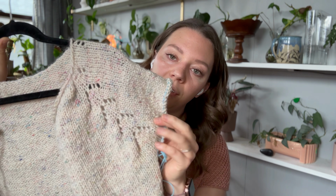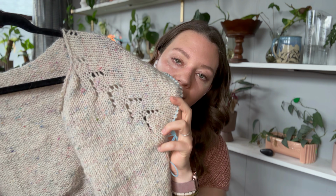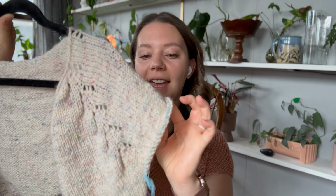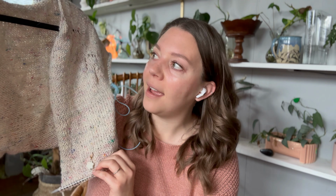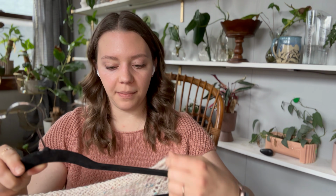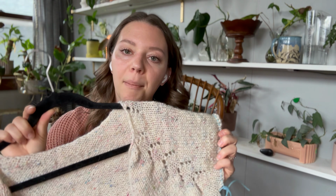I finished the raglan detail, which I just love. I think it's so pretty. And then I've split for sleeves and I'm about 5 inches, almost 6 inches into the body. It calls to knit 10 inches and then do your ribbing and then pick up your sleeves and then eventually the button band. I have never done a button band before, so that will be a new to me experience, but I'm really happy with how this is going.